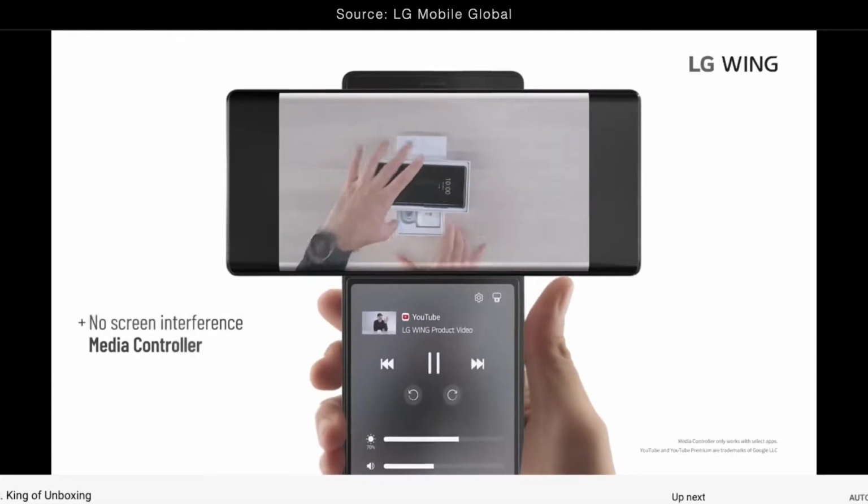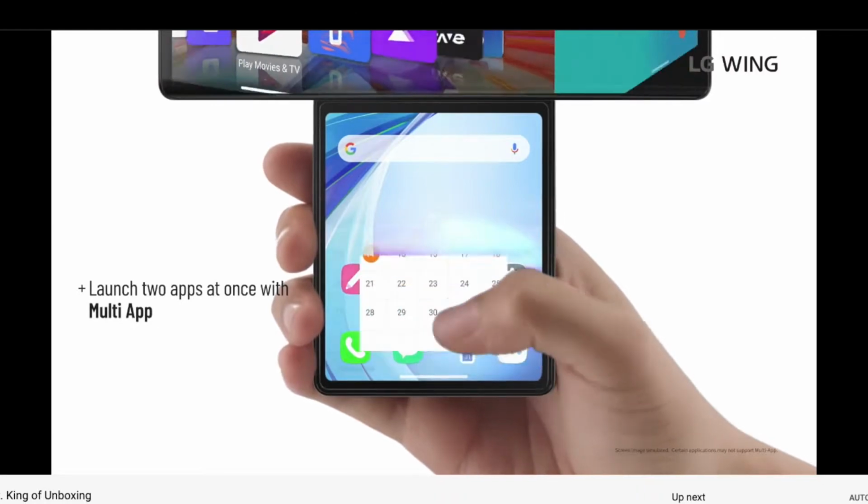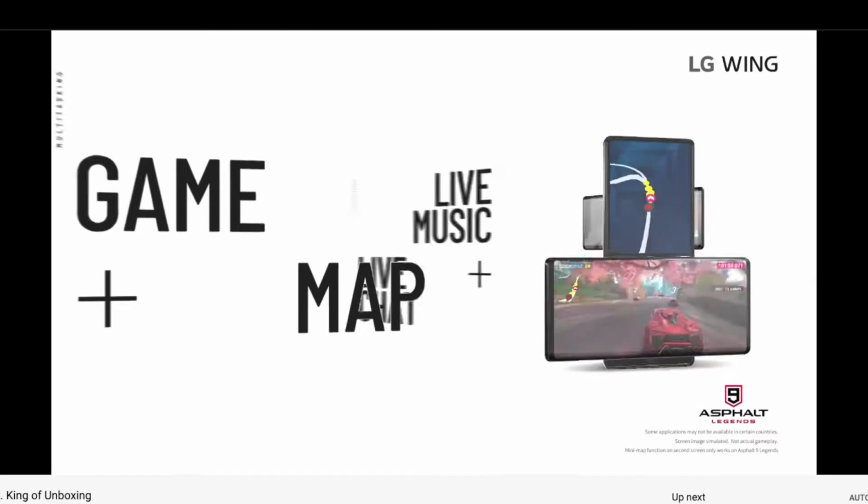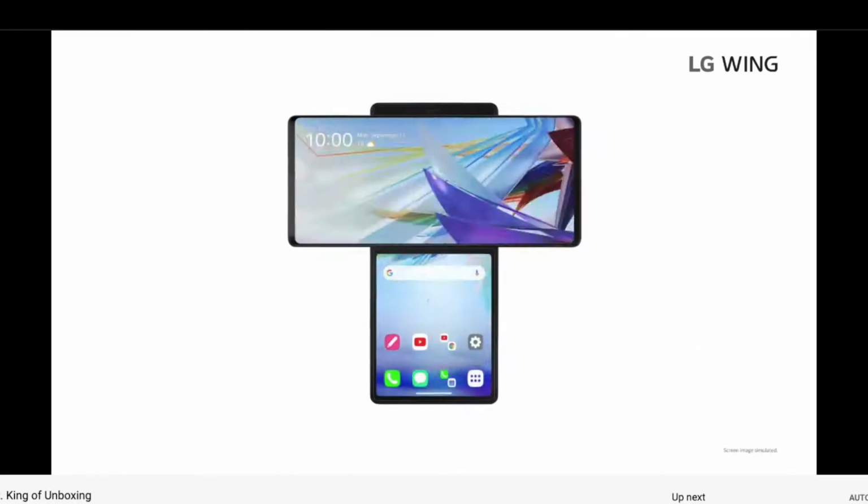It is specifically designed and built with multitasking in mind. Two apps running side by side, Twitter and Chrome, YouTube and media control, video editing, grip lock and more.